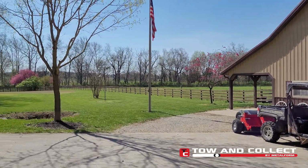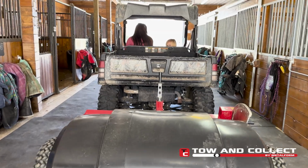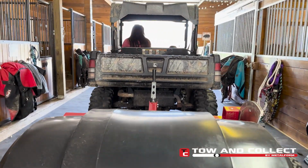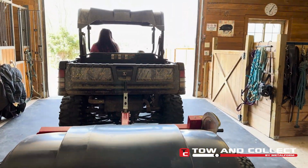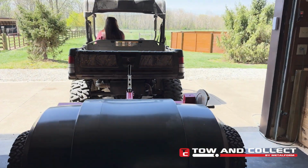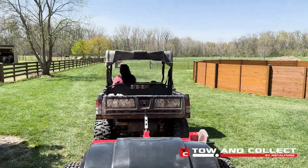My name's Gabby Goldenbogen. I own Jumpstart Equestrian and PEMF Therapy. I stumbled upon this beautiful place because they were really good existing clients of mine, and they own Winchester Farms on Caesars Creek. We currently have 10 horses here. We are looking to expand. We're getting another barn with an additional 10 stalls here soon. But we have 40 acres here, and pasture management is a very, very large part of what we do.